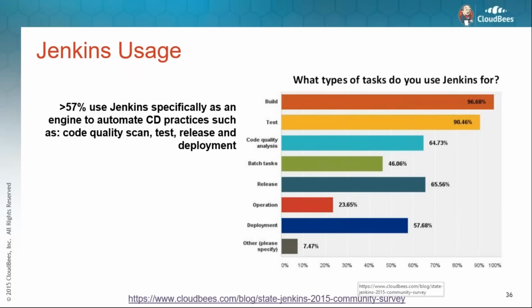So to look at why this is, I'll reference a statistic that Patrick had covered earlier in a similar form, coming from the 2015 Jenkins Community Survey. When we polled people on how they use Jenkins, what we found is that if you carefully analyze this, you arrive at greater than 50% of Jenkins users using Jenkins specifically as an engine to automate practices that are components of continuous delivery, such as code quality scan, test, release, and deployment. So while the majority of respondents to the poll on this call are using Jenkins for CI, there is a clear trend to use of Jenkins for CD.